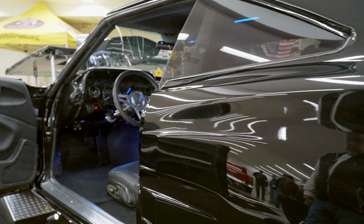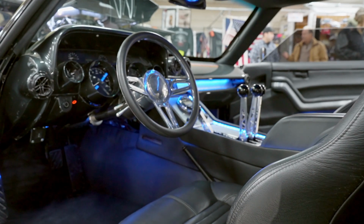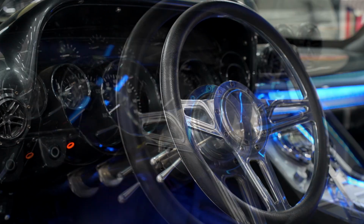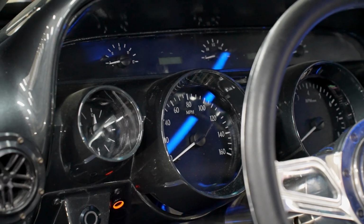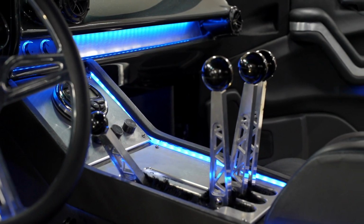The interior is way different than the stock interior design. The dash is from a 1959 Buick. It's been cut and modified and manipulated to fit into the car. The gauges are all Dakota Digital gauges. We've got air conditioning, a Yenko style shifter with an automatic on an AOD transmission.